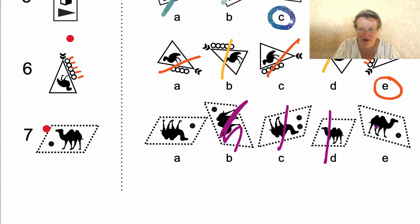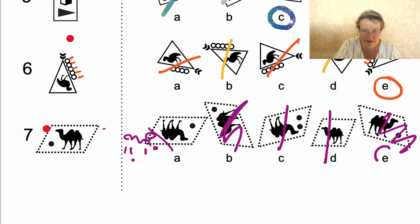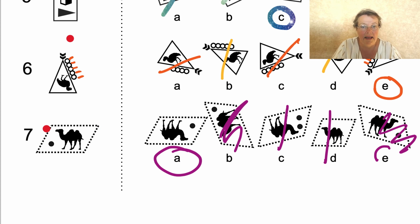Now let's have a look. I think this E is a mirror image of... can you see? If I went like that, it would go like that, wouldn't it? And there would be the camel, and there'd be its head, and there'd be a ball. And so that's a mirror image. We don't want a mirror image, we want a rotation. So it is not that. Let's rub this out. Oh, the magic of... And therefore our answer is A.